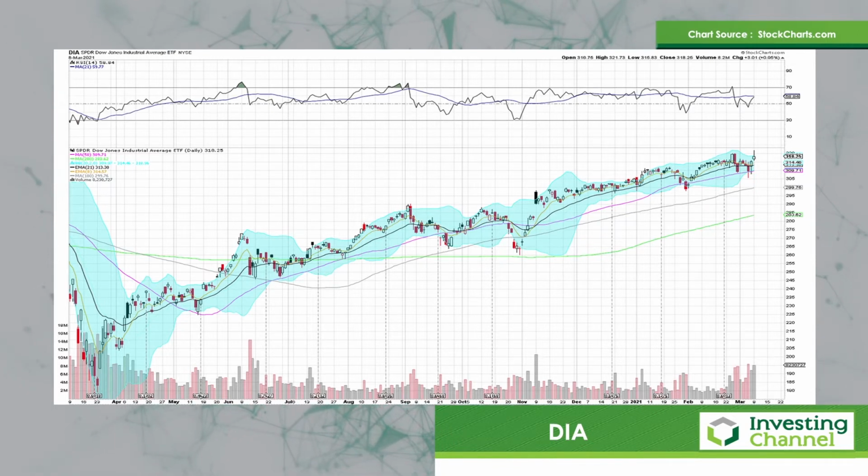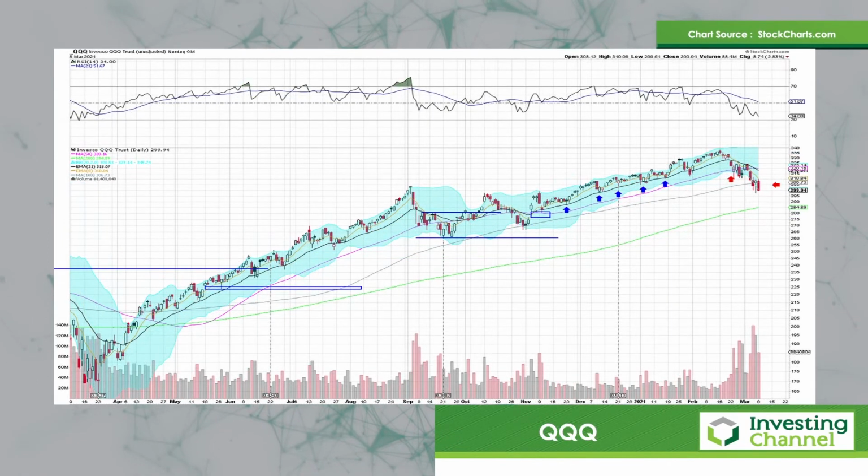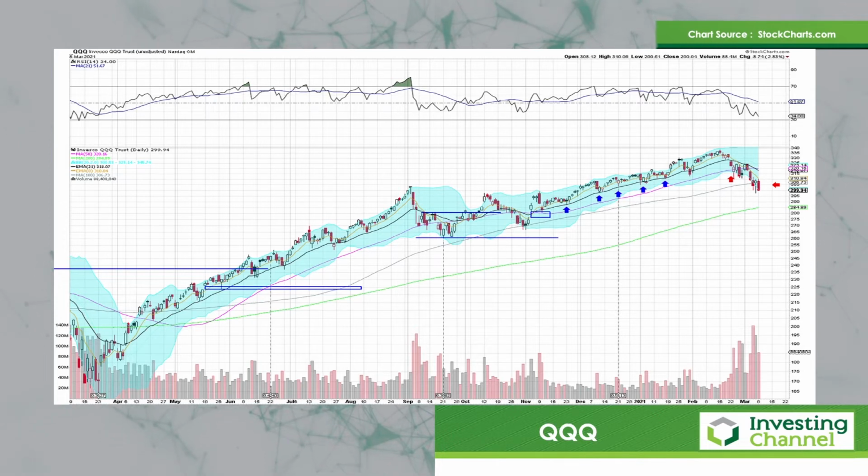What isn't doing well is the next chart, and that's the QQQs, technology. And tech is getting killed. When interest rates go up, tech tends to get hurt because they're growth stocks. And growth always gets concerned when interest rates go up. When we start seeing inflation going up, everybody gets concerned about growth.